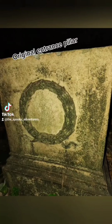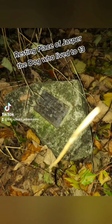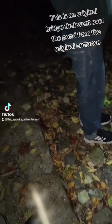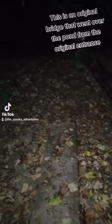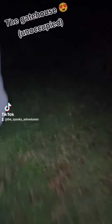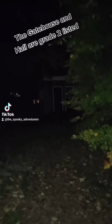Original entrance pillar. Resting place of Jasper the dog who lived to 13. This is an original bridge that went over the pond from the original entrance. The gatehouse is unoccupied. The gatehouse and hall are Grade listed.